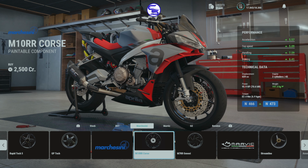Now there's only one more track to do, the dreaded Suzuka Short Circuit. So we got bronze there last time, and we're really looking to get a gold because we're so close to getting that R1. We really need to get that R1, just so close. Okay, here we go.